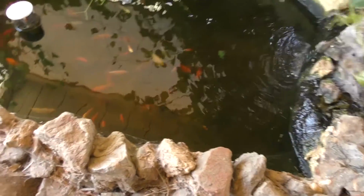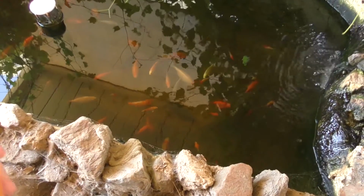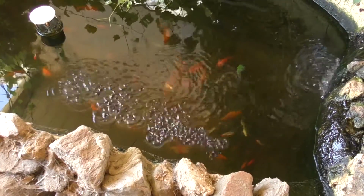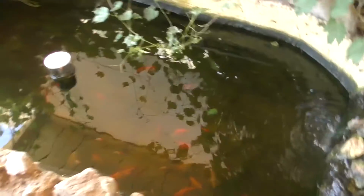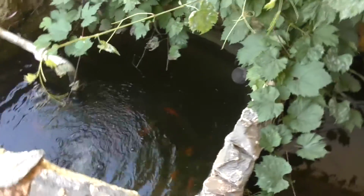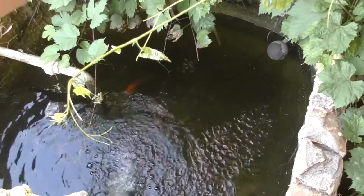Go to the next bed, see if they're a little bit hungrier. Got a few more fish in here, so I imagine they're a little bit more eager to get some food. And some in the end. I only keep a couple in here to basically keep any bugs out of the way.